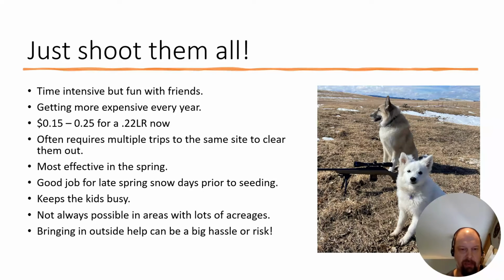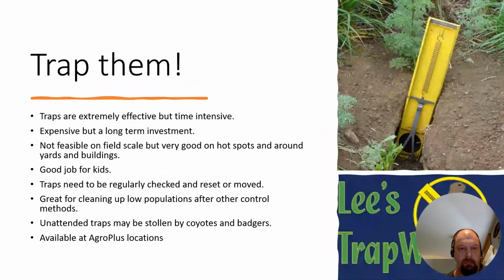It's a good job to keep some of the teenagers on the farm busy. But it's not always possible in a lot of our areas where we have lots of acreages. Quite often there's just no safe direction for shooting, so that is an issue as well. And bringing in outside help for it can be a big hassle or risk. There's always lots of people willing to come out and shoot your gophers, but after you get your fence post shot full of bullet holes, a lot of times it becomes more risk than it's worth.